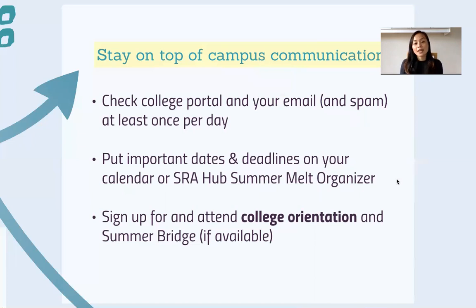If your school has a summer bridge program, which is basically a program during the summer before you start school, definitely look into it, apply, and go. A lot of times, depending on the program, it might be free for you to get to campus early, live in a dorm, start taking classes so that you don't fall behind, and it's a great way to start meeting friends.